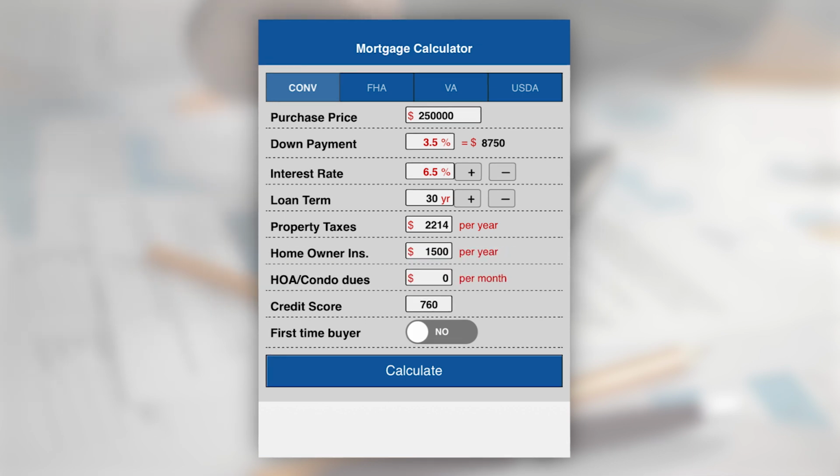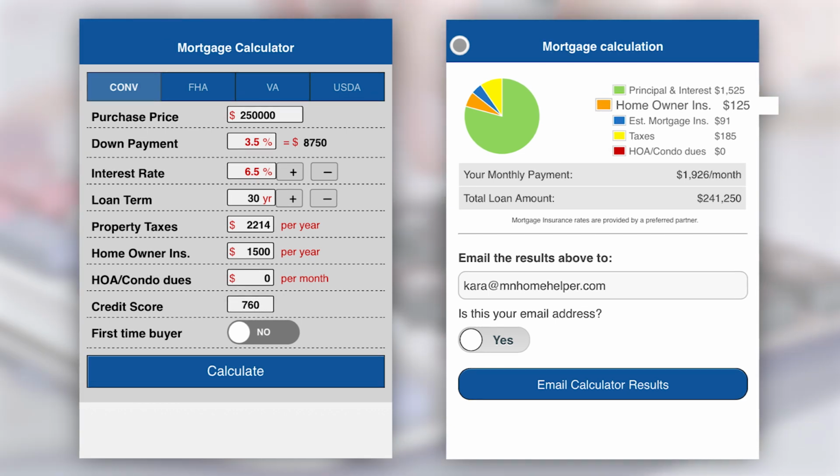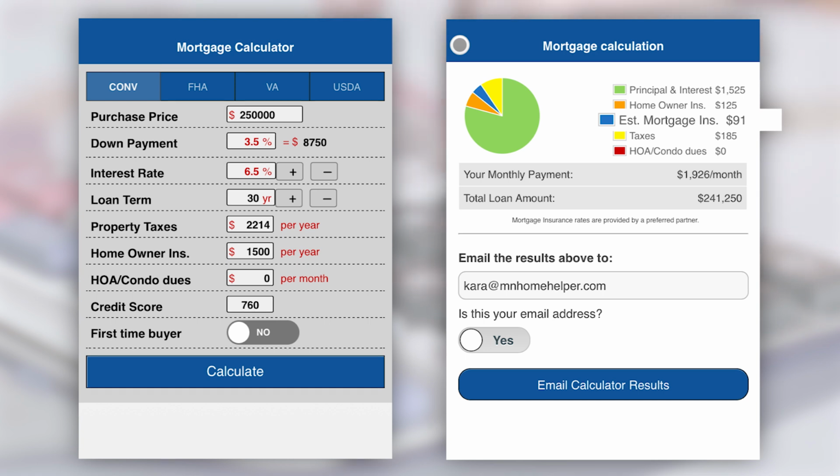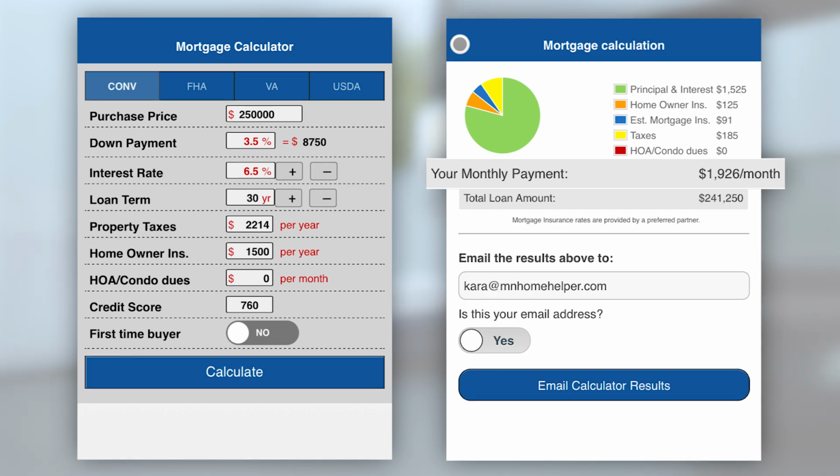And so this is going to break down to a principal and interest payment of $1,525, homeowner's insurance of $125 a month. For this, because you're putting 3.5% down, you do need mortgage insurance. So estimated at $91. Property taxes, $185, HOAs, $0, bringing you to a monthly total of $1,926 a month.